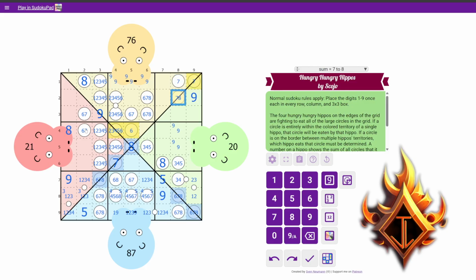8 has to be in a circle in every box. So it goes there, then it goes here. Does not go there. It's in one of these two. This is not 7 now. Whoops. Not 7. Because of the combo below it, the 6-7. Looking up at it. And there will be a number in that box. And this is now the 8 here. And now we have 6-7.